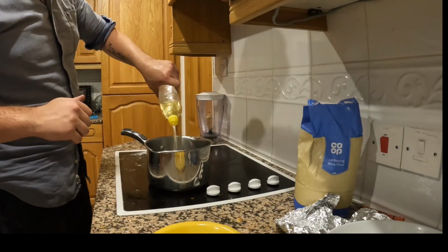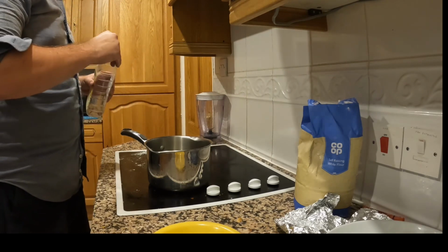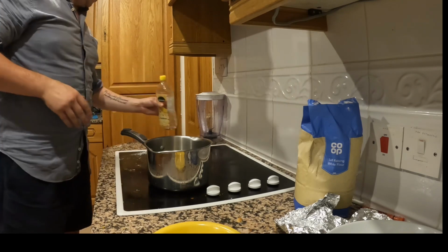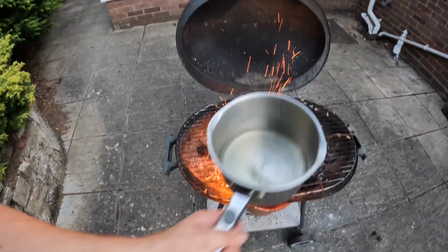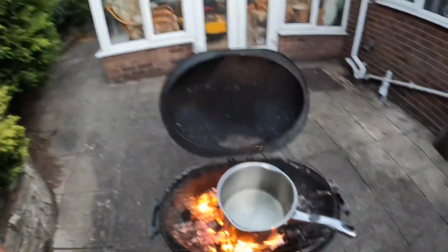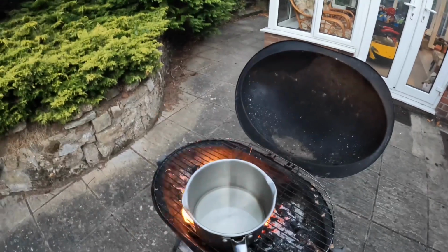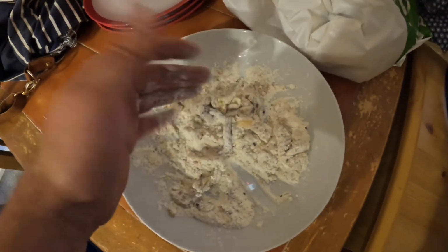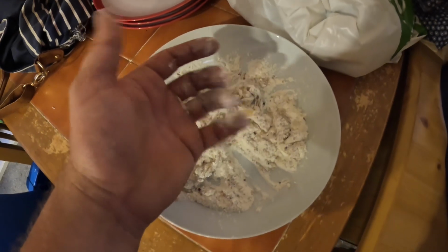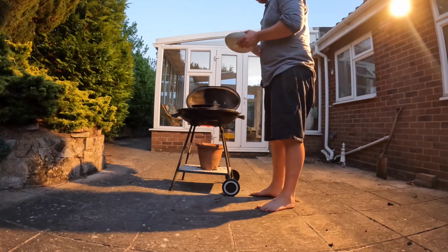I'll put a load of oil in here. Put it on there, get the oil nice and hot. This is the clam meat we've got, covered in the flour and the chili flakes. And we'll go put it on the lovely barbecue. Let's see how it goes. Right, let's see how it's going.